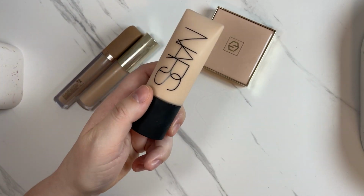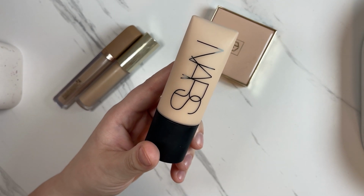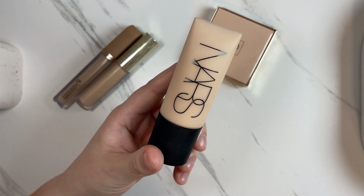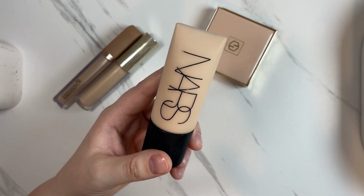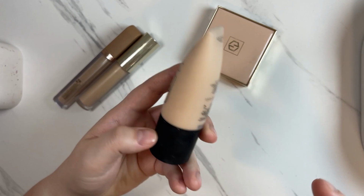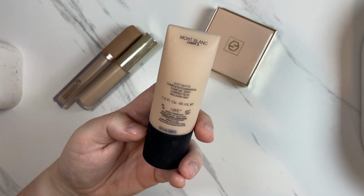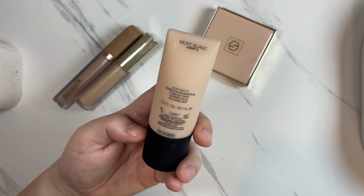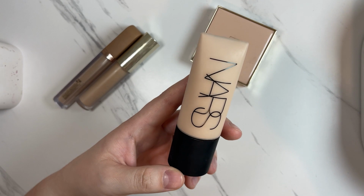And then one foundation that is just so trusty. I didn't get around to using this until the end of the month because I was so focused on trying the other foundations and finishing the ones I was almost done with. But this is just like Old Faithful. This is the NARS Soft Matte Complete Foundation. I have mine in Mont Blanc or Light 2, and I think that's a really great shade match for me.